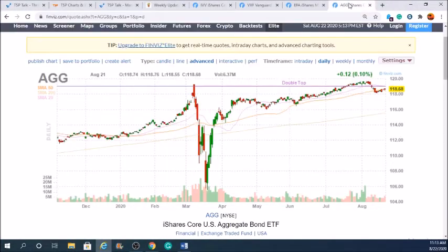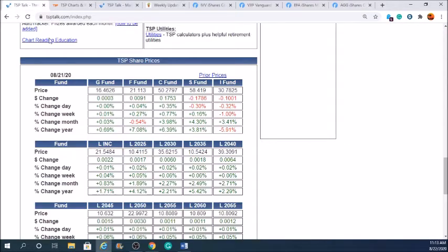Last but not least, we have AGG or bonds. What did we see? Well, this one's been moving up ever so slightly for most of the year, but as you can see for bonds, our stock funds are finally starting to catch bonds. Bonds have been the leader for the entire year, and it's up quite significantly, but look at that. We have the C fund within striking distance of the F fund. I can see it striking that just this week, so you want to be careful with that.